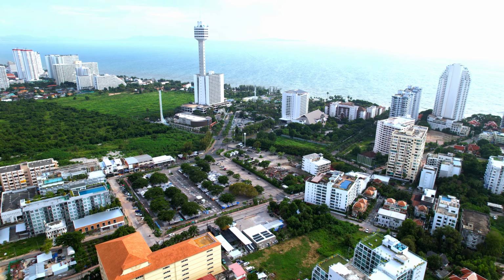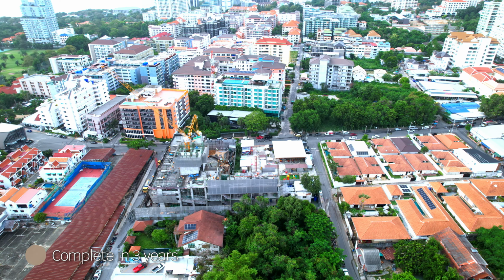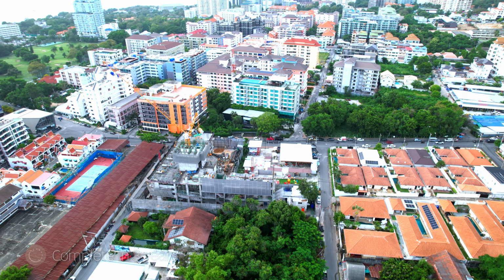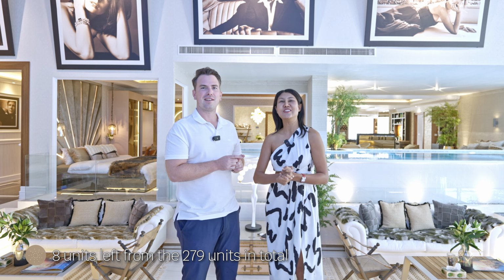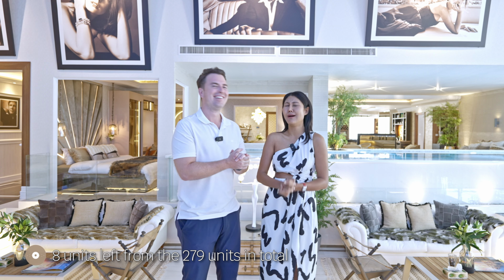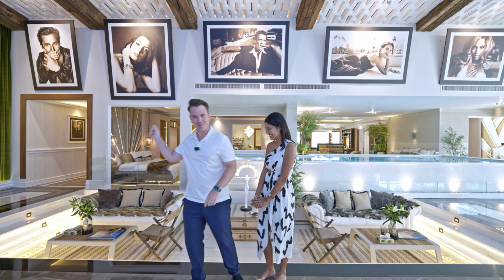Now the building is almost sold out. The building already started, so it will complete in around 3 years. Yes. And there are 30 stories in the building, so many types of units. You will see the impressive showroom. So how many units in total? 279 units. And now 8 units left. So they sold out very quickly. Quickly. And I think you will see in a moment why. Let's have a look at the showroom. Follow us.